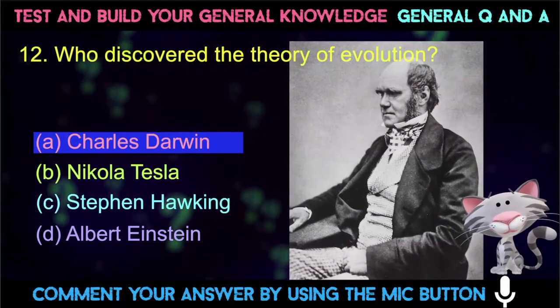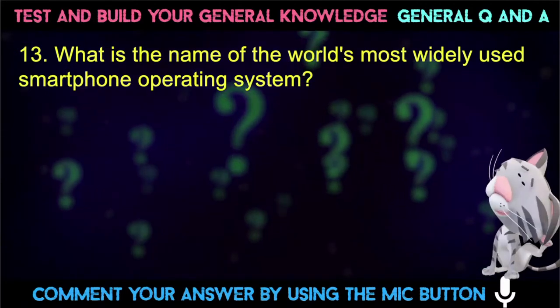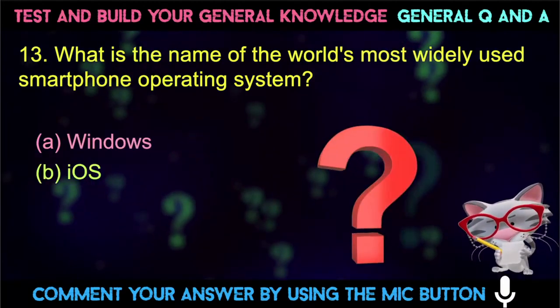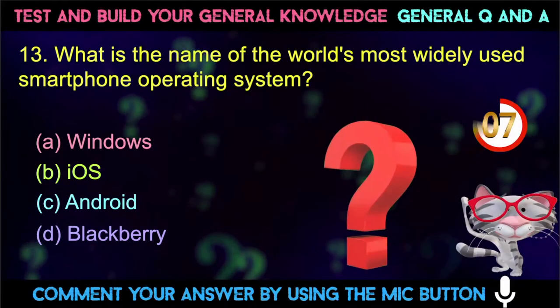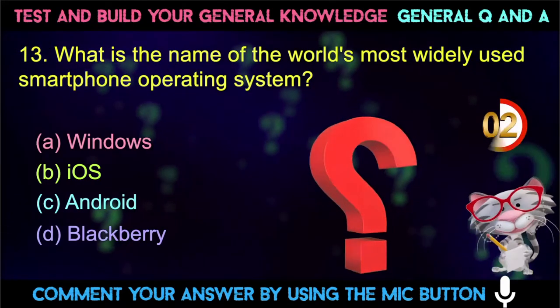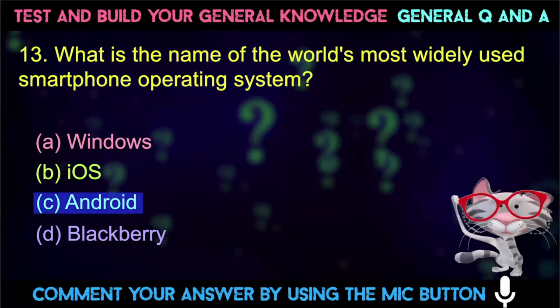What is the name of the world's most widely used smartphone operating system? Options are Windows, iOS, Android, BlackBerry. Answer is Android.